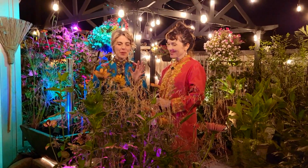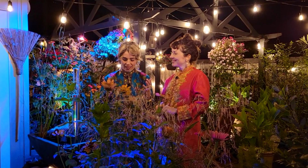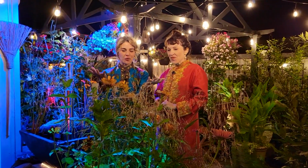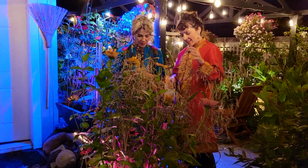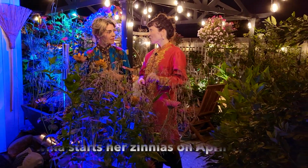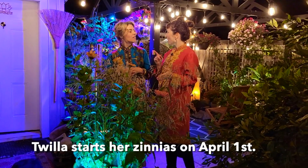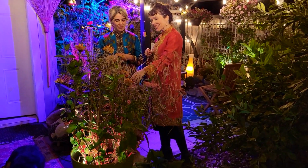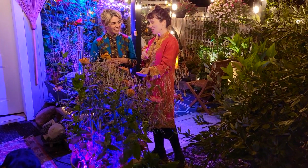So tell me about this grass. I'm loving this. This is truly a bouquet in a pot. I love this firework grass and these zinnias. Where did they come from? Well, the zinnias I grew from seed. Zinnias are really easy to grow from seed. I did it because I saw they grew it on the space shuttle, so I figured if they could start a zinnia from seed, I can do it too. But this grass, I love that you called it firework grass because I don't actually know what it is.